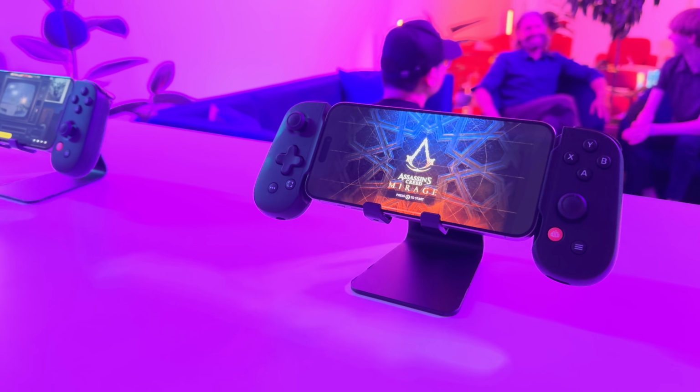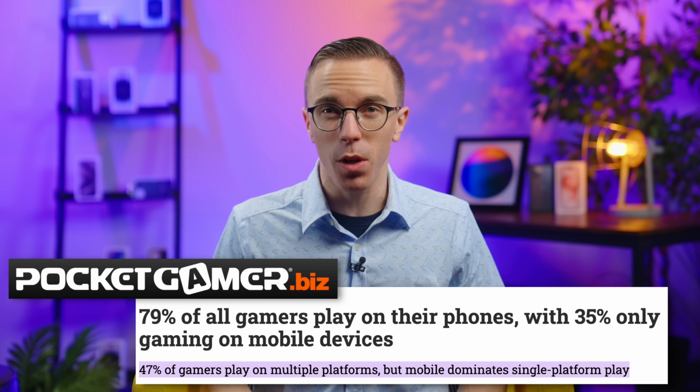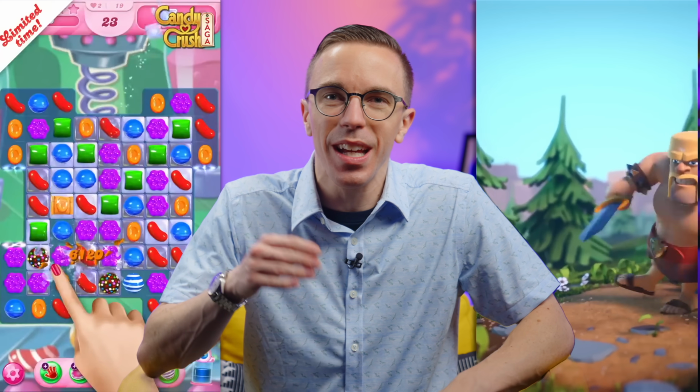An enormous percentage of the world's population plays mobile games, with stats that I've seen suggesting that upwards of 80% of smartphone users game at least occasionally. Now, it is easy, as I kind of just did, to dismiss mobile gaming as just Candy Crush and Clash of Clans, but the market is so much more than that nowadays. And the iPhone, if it's going to be successful, it kind of needs to be a great gaming phone.